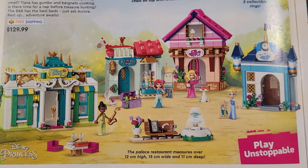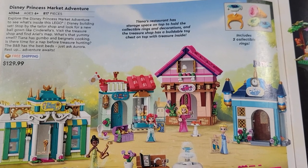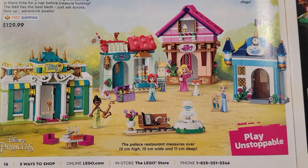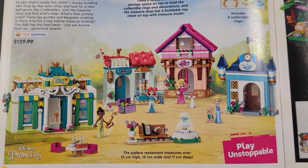So, here's some more Disney princesses. I think these are Disney princesses, right? Disney Princess Market Adventure. So lots of little princesses. And it is $129.99. So kind of a bigger purchase item. Probably more for like a big birthday present.